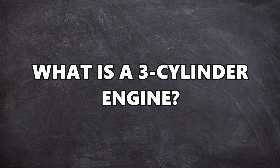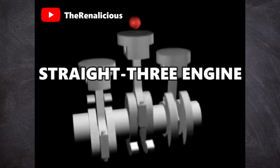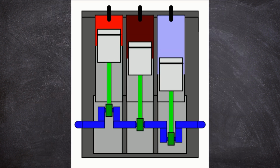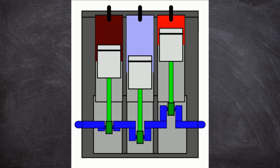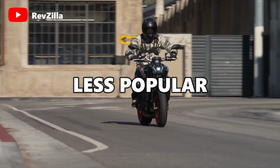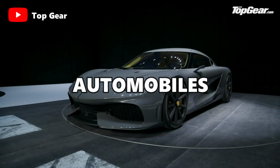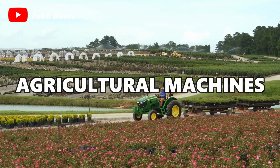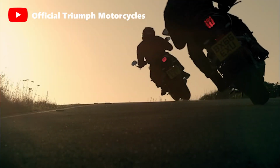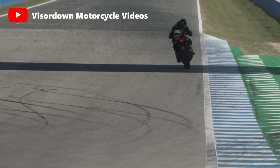But first, what is a 3-cylinder engine? More specifically called a straight 3 engine, also known as an inline triple or inline 3, it is a 3-cylinder piston engine with cylinders aligned along a shared crankshaft. Straight 3 engines, while less popular than straight 4 engines, have been employed in a variety of motorcycles, automobiles, and agricultural machines. Triumph may currently be the manufacturer most associated with triples, but by no means were they the first to experiment with 3 cylinders.